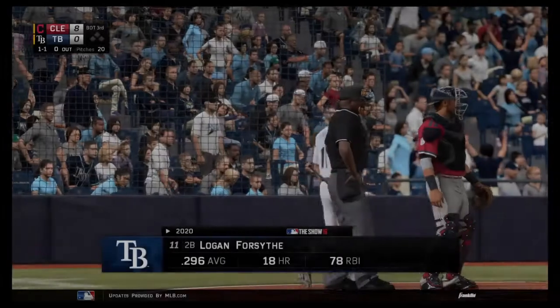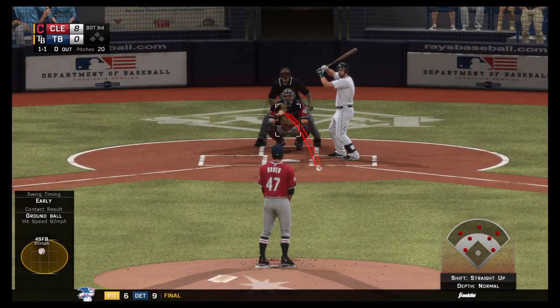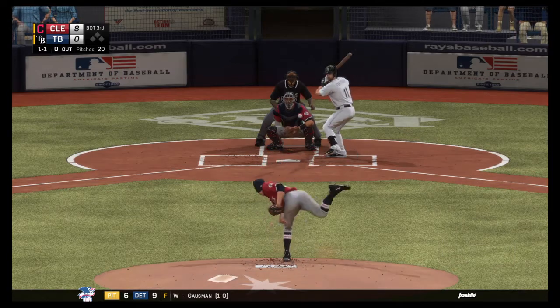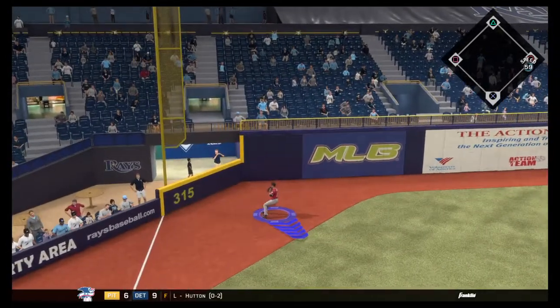Logan Forsythe will come forward to begin the inning. 7, 8, and 9 to start the home third. And they're still searching for a base runner. It's been 6 up, 6 down to start the game. Line drive to left, and a base hit, so the leadoff man is on to begin the inning.